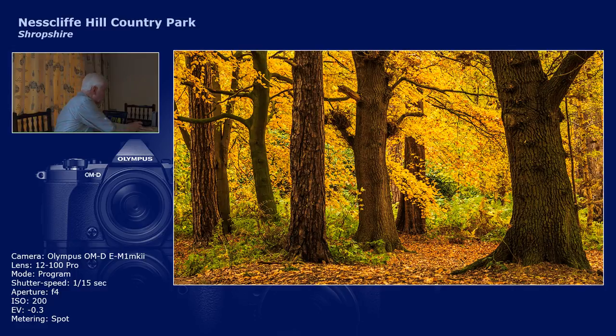But, of course, it was handheld, courtesy of this lens, along with the camera. You don't need a tripod. You can hand hold this combination, as you can see, quite successfully.